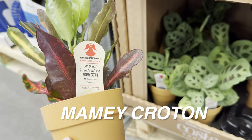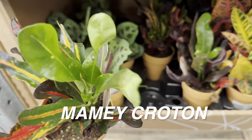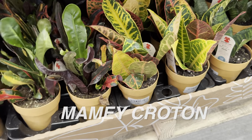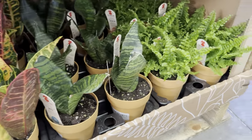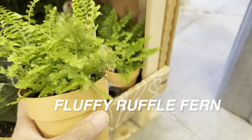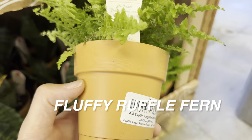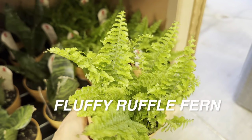And then right over here we have a Mame Croton. I like the Mame Croton for the leaf shape and the curling. If you give it more light, you will get better coloration on Croton. So that's more of a light influence for their foliage. And then right over here we have a fluffy ruffy fern. That's really cute for $5.48.